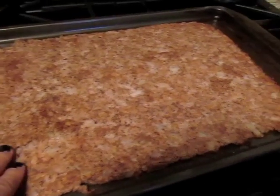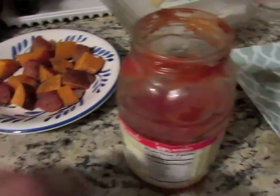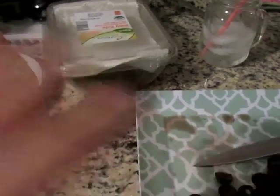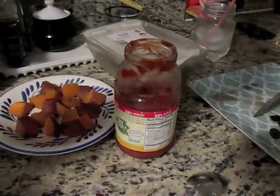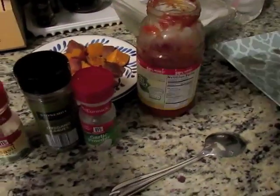Alright, so here's how the crust looks right out of the oven. Both sides are nicely toasted, and I'm just going to top it with whatever I have on hand. So I have some sweet potatoes, tomato sauce, black olives, and kale. Completely random, but obviously you can top your pizza with anything you want, and that's just what I have on hand, so that's what I'm going to use. I wish I had fresh basil, but I don't, so I'm probably just going to use some ground basil and probably some oregano and maybe some garlic powder on top, and it's going to be tasty.